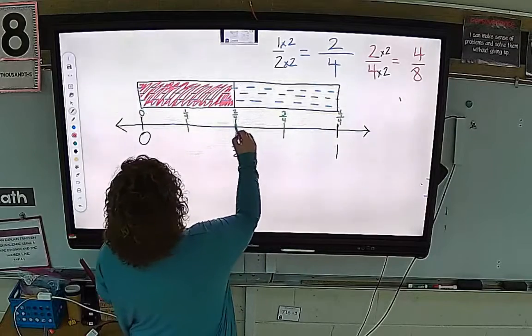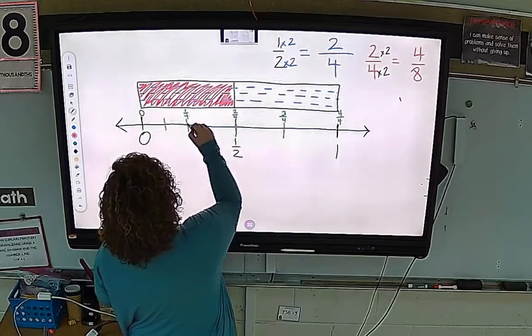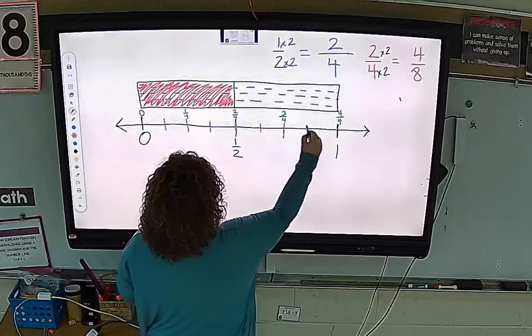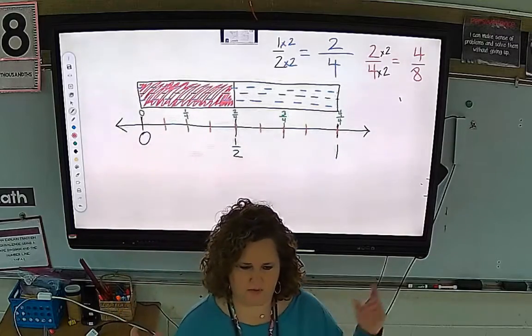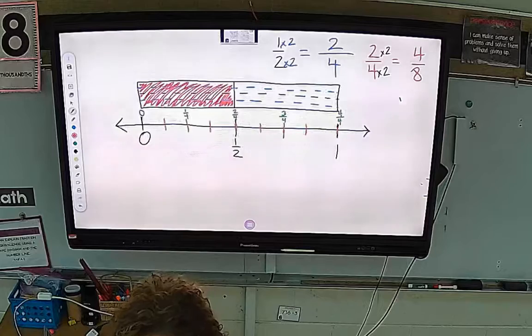All right, so these are going to be eighths, so we need 1, 2, 3, 4, 5, 6, 7, 8. 8 pieces between 0 and 1. Okay, go ahead and do that if you've not done that.